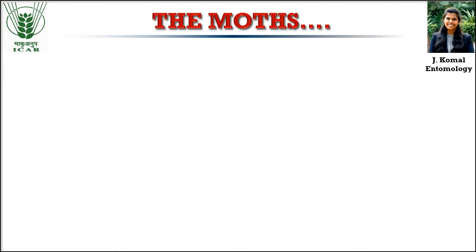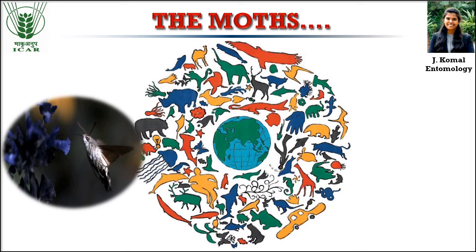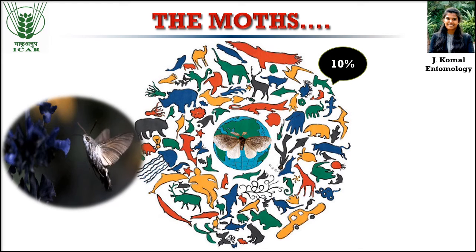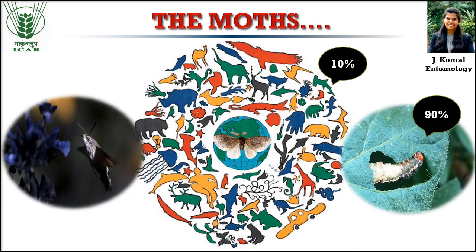Firstly, I would like to give a brief introduction about the group of insects that I have been working on, which is the moths. Moths belong to the order Lepidoptera and their significance is marvelous. They account for 10% of the biodiversity, and even though their efforts in pollination are always underappreciated when compared to the bees, they are very important nocturnal pollinators, imparting their ecological significance. Economically, they have paramount importance as 90% of them are phytophagous in nature.